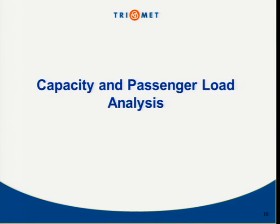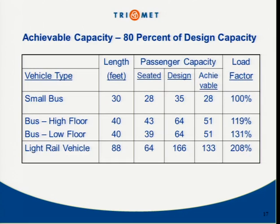One of them is how we use the information to do our capacity and passenger load analysis. First, before we start, I wanted to show how we determine passenger capacity and what our levels of overloads are. We have basically 4 different bus types. We have a small bus. We have some 30-foot coaches that have 28 seats. The design load from the manufacturer says you can only get 35 on there. But what we always do is use 80% of design capacity, which is called the achievable capacity.